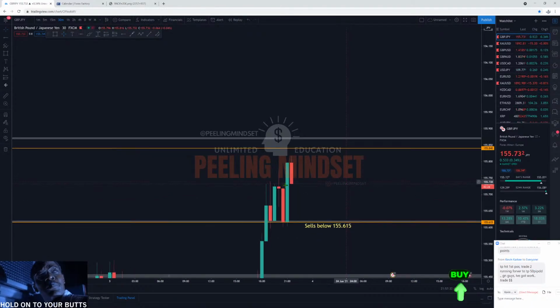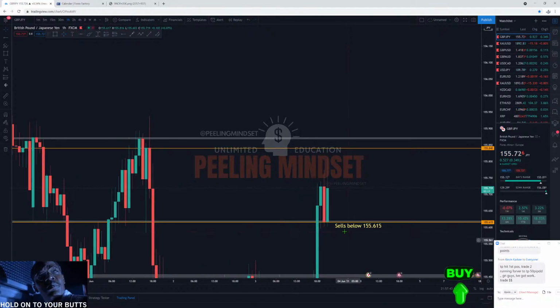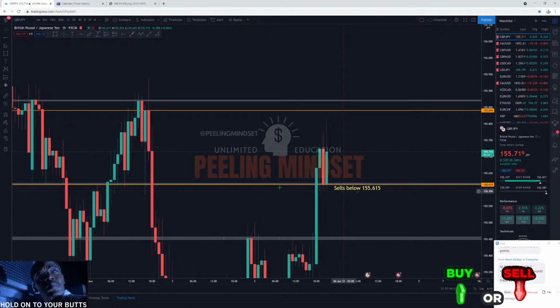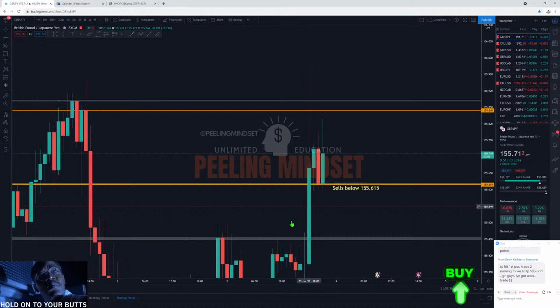So it looks like price is coming back in the range. I'm actually starting to build biases for sell at this point in time. Let's see if we can take any sort of sell below 155.615. From a higher time frame perspective, it looks much clearer for buys, but we'd love to see a selling opportunity coming in. So the London move can be corrected. That's all I'm expecting here.